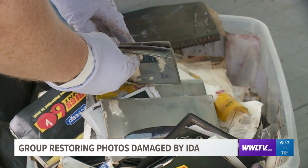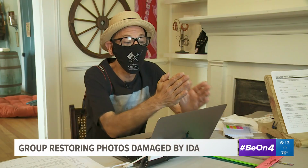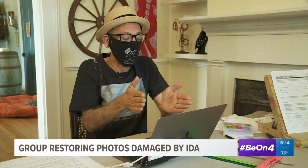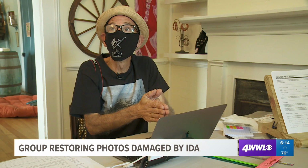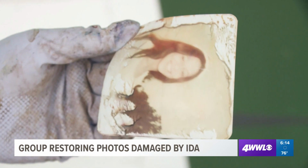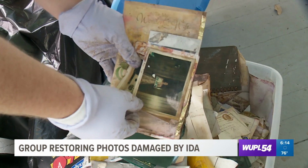So a lot of these, they're all stuck together. If you've got a bunch of color pictures in an envelope and it all got wet, they're all going to stick together and there's not a lot we can do. Most of these are damaged, but you peel this back and there's one that can be restored. You notice you dig towards the bottom. These are probably from the 60s or 70s.